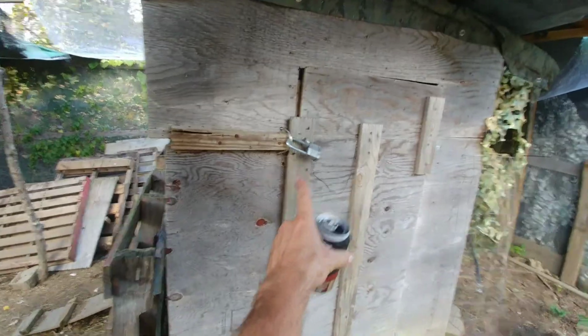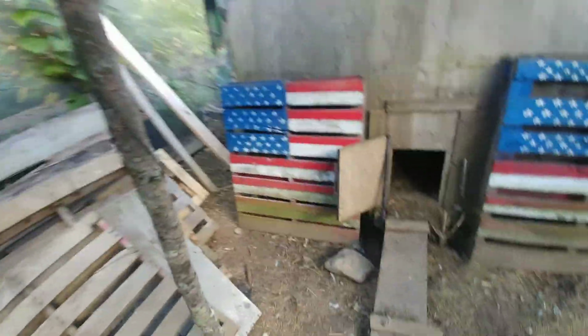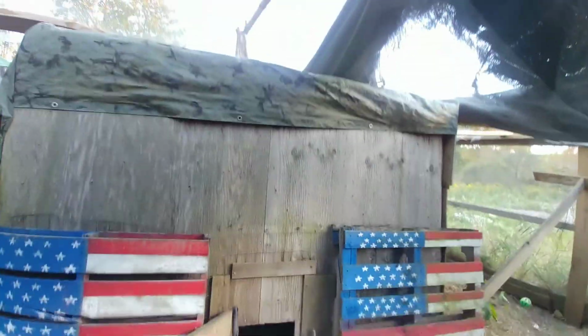And we keep it locked up with a nice Master Lock because Laura thinks that raccoons can apparently pick locks or something. I don't know. She's very protective of these chickens ever since the attacks, which I can understand. And then we have a lock for this hatch right here. And this is where they come out in the morning. They come out like maniacs ready to eat.